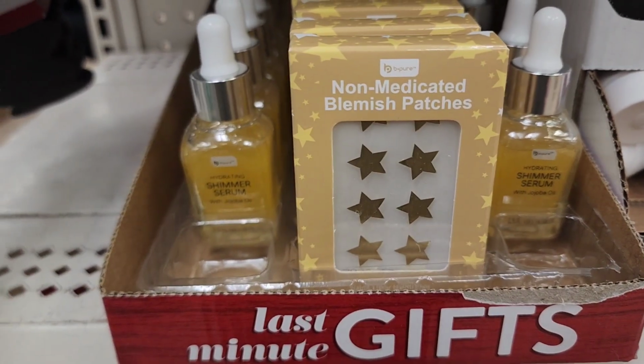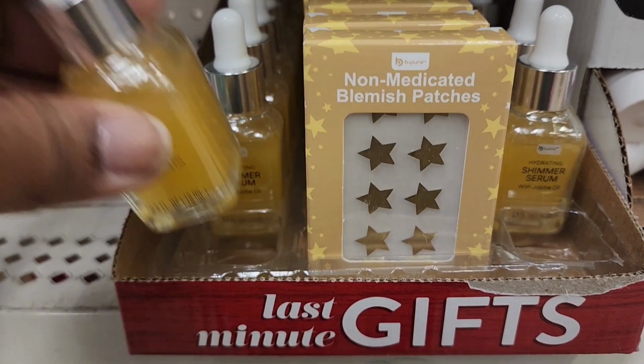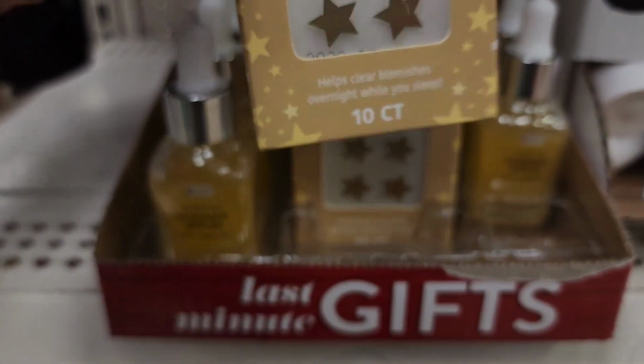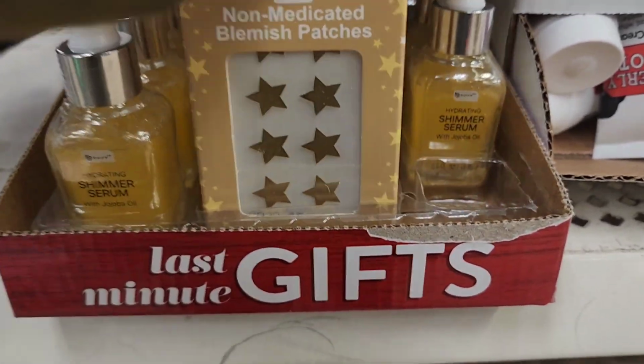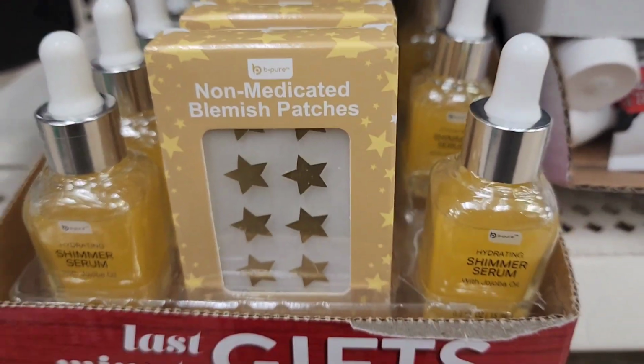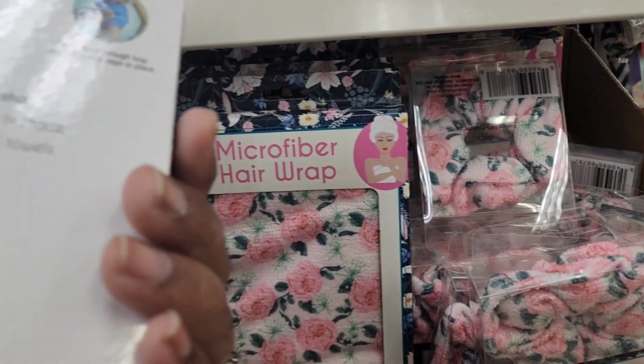Here by Be Pure, the hydrating shimmer serum with jojoba oil, 0.5 fluid ounces. And they also have here the non-medicated blemish patches as well. So this is what they have here as well. The microfiber hair wrap, manufactured by Four Star. This is the directions here.